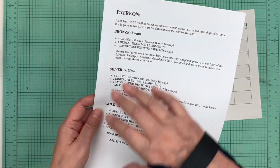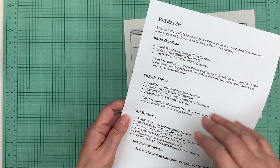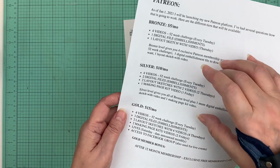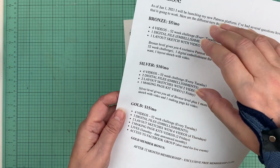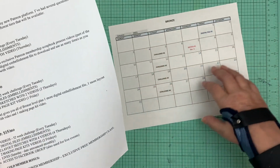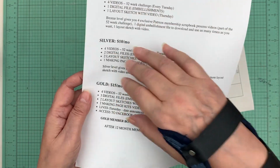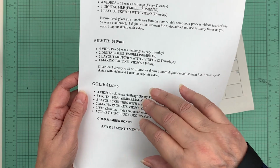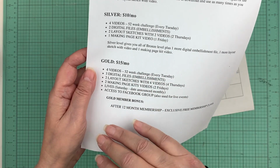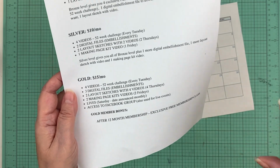I just wanted to go over it. I have had several questions and I want to go over the different tiers. So there's bronze, silver, and gold. Bronze is $5 a month, and I'll go through what you get for that. Silver includes all of bronze plus some extra, and gold includes everything that's in silver, everything that's in bronze, plus more. Plus, after a 12-month membership, you'll receive a free class.